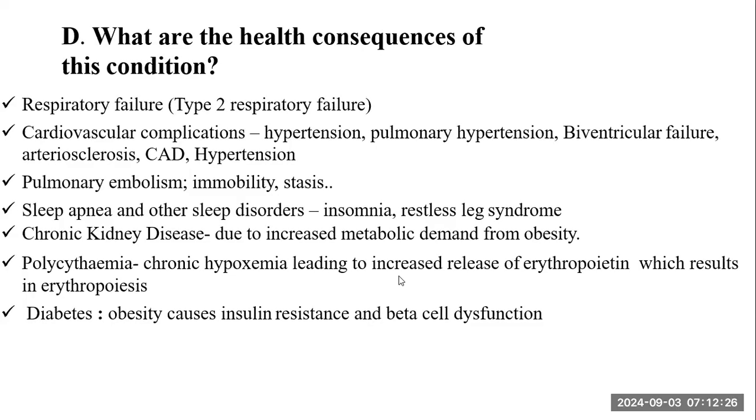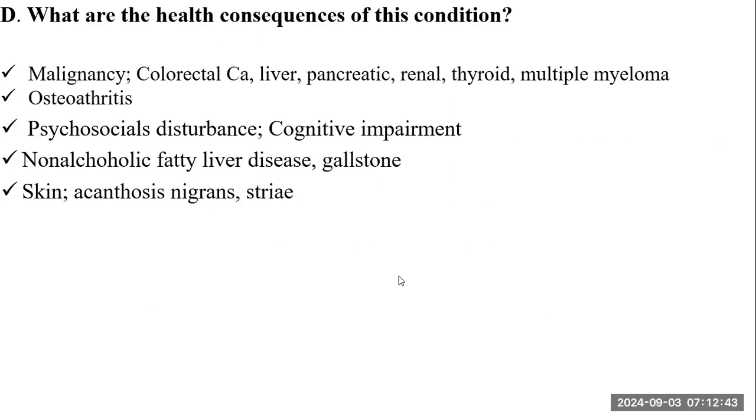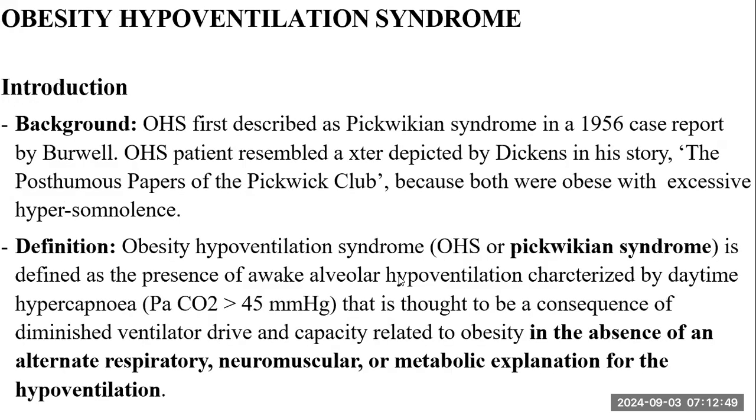So what are the health conditions this patient is predisposed to? For the respiratory, the patient is predisposed to type 2 respiratory failure; cardiovascular complications like hypertension, pulmonary hypertension; lungs like pulmonary embolism. The patient can actually have sleep apnea, other sleep disorders, and then CKD, polycythemia, malignancies like colorectal malignancies, psychosocial disturbances, and then non-alcoholic fatty liver disease, and also gallstones, and then some skin manifestations.